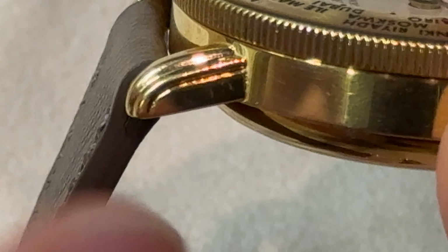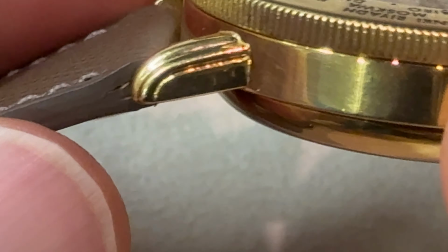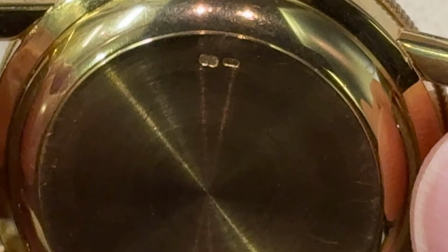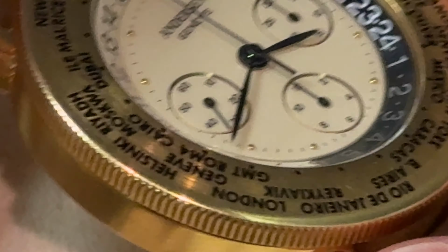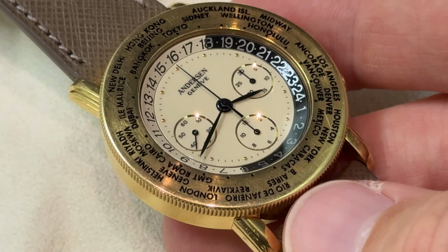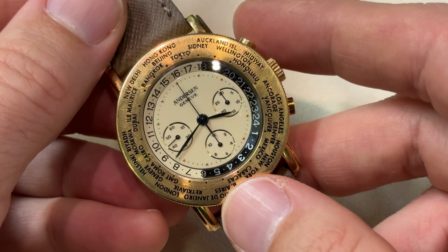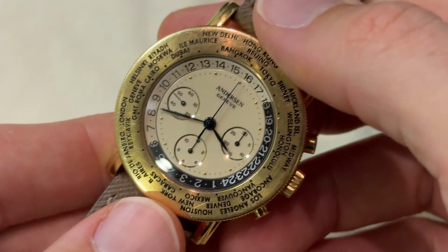We can admire the beautifully, I believe these are welded lugs. You can see the different levels on them. Welded, and then everything is polished around to remove the signs of the welding. This is the case back. You get a lot of gold. This is a weight-wise imposing timepiece, but dimensions-wise very agreeable. So I want to thank the ColleKtor for sharing this one with us.